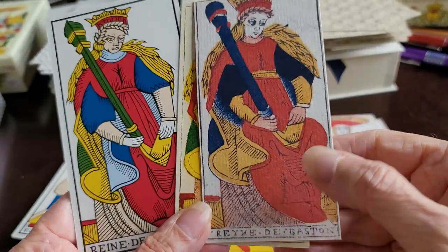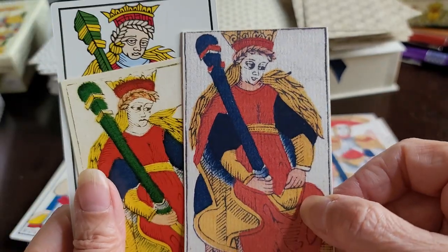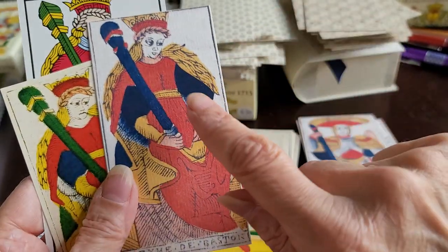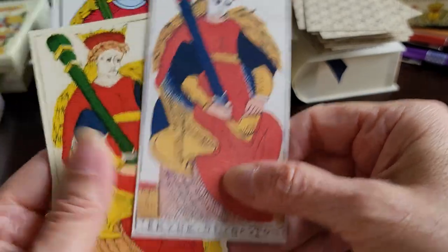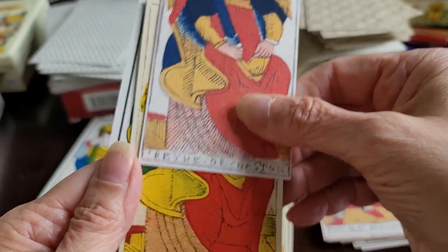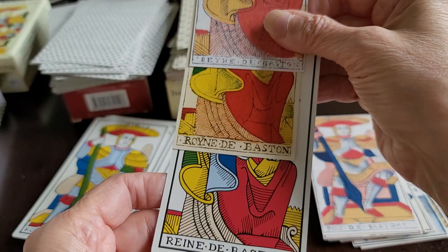Wow, she's beautiful. Look at the comparison of the faces. The 1743 Payen is just stunning. They have the same folding of the fabric, very similar.